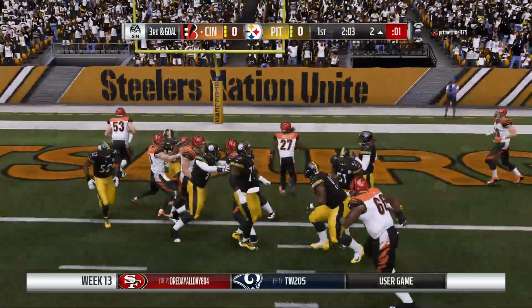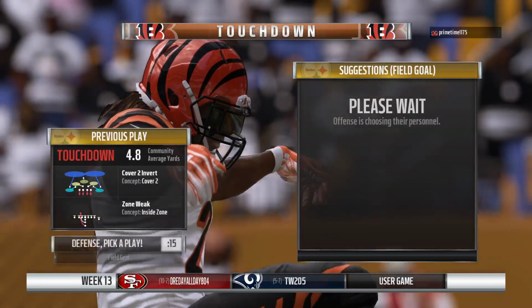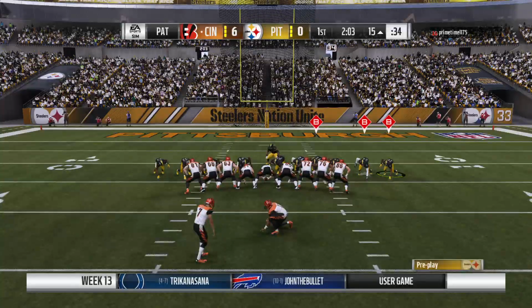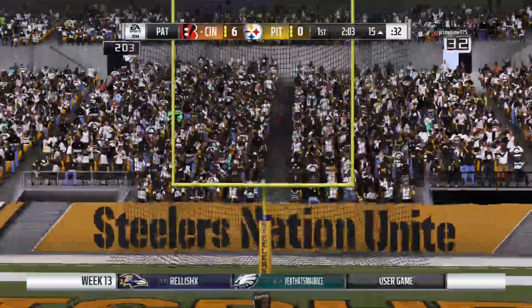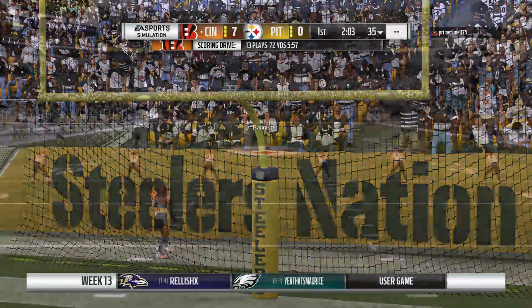They'll give it to him right up the gut. And he is in. Touchdown, Bengals. A great effort there with touchdown number 12 on the year. And the Bengals are going to take a first-quarter lead. Extra point splits the uprights, and that makes the score 7-0.